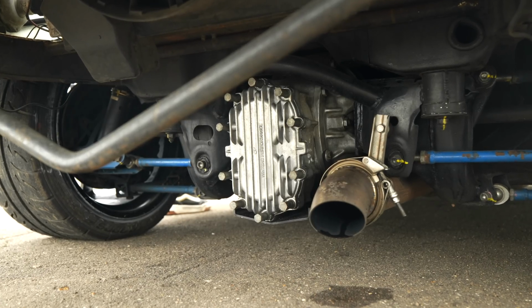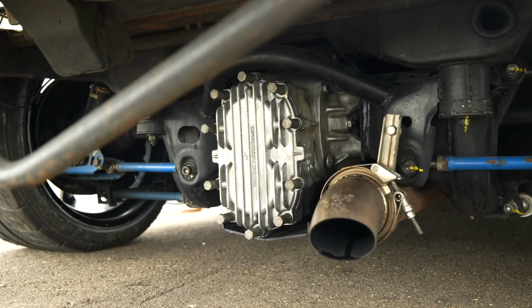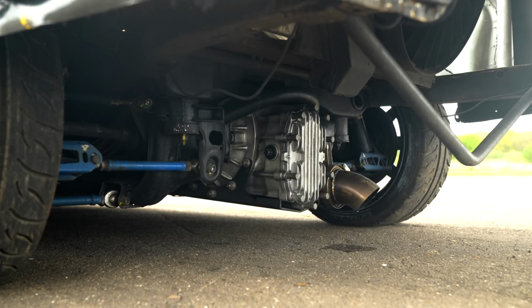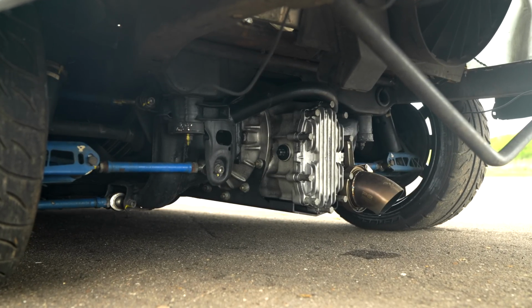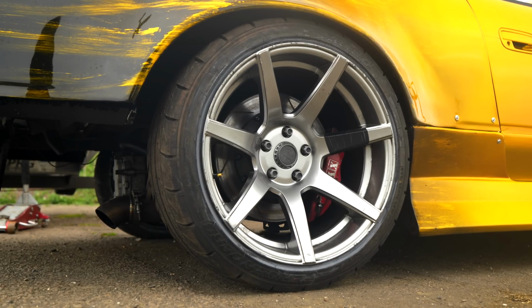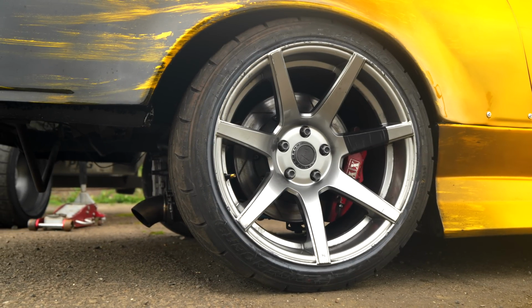The diff is a Winters Performance quick change. They're mainly used for drag cars. The 10-bolt backplate on it, if you buzz that off, it's got two straight cut gears in it. You can whip the gears in and out to change the diff ratios and final drive on the car. It's still got GTR driveshafts in it with hub adapters, and it's got YSFAB arms and hubs front and back.